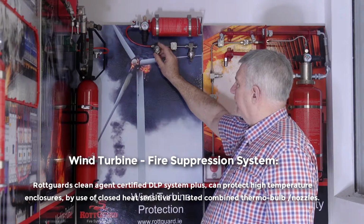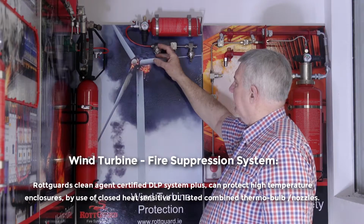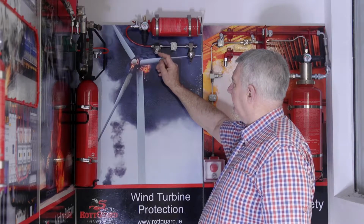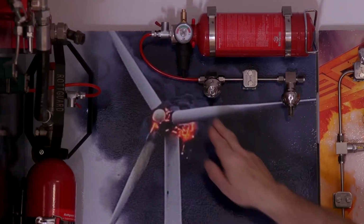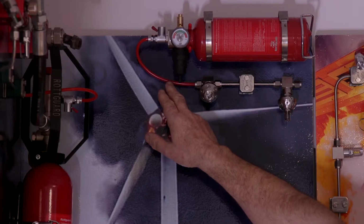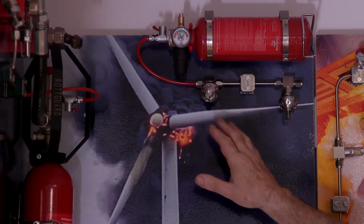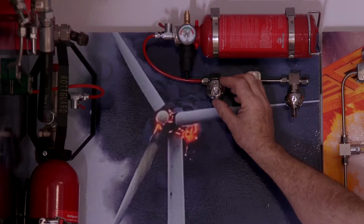we use these thermal bulbs that are built into nozzles. Essentially, these nozzles atomize the FK-5-1-12 agent, and again, these are German-made UL listed thermal bulbs. They come in different temperature ranges. In the normal course, the tube here will rupture on exposure to the heat of a flame at 80 degrees C. In instances where we're trying to protect an enclosure where the operating temperature exceeds 80 degrees C, we use these combined thermal bulbs and nozzles.